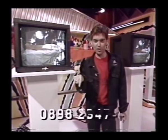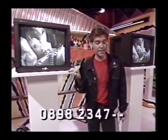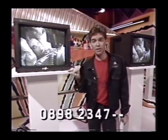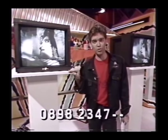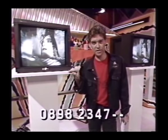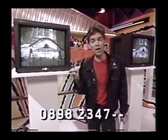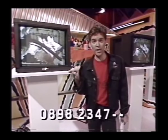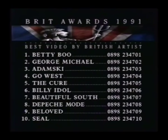Have a look at this number on the bottom here. Right, so write that down first of all. 0898 2347. Write that down because you'll need that first of all. So it's 0898 2347. Give you a couple of secs to scribble it down. 0898 2347, got that? Now then, what you do is you write the number of the video that you want to win after that. So for instance, if it's number one, you'd put 01 after it. So you put that number you've just written down and then 01.